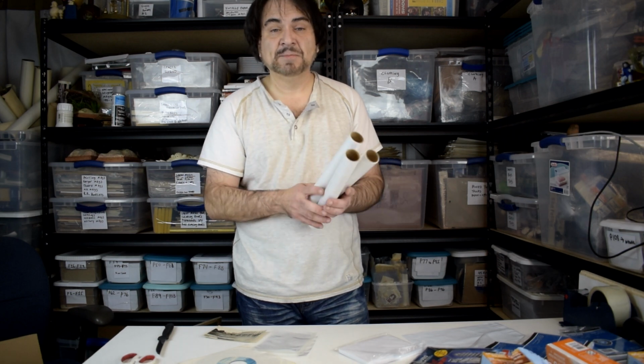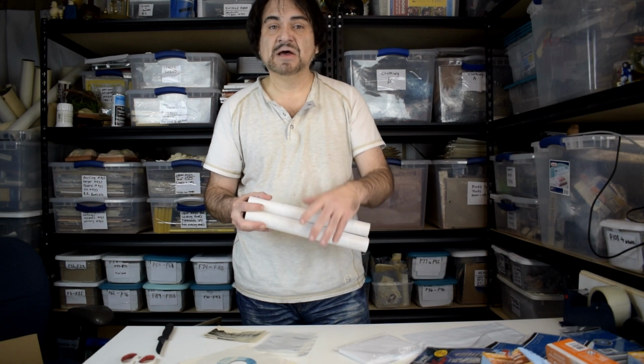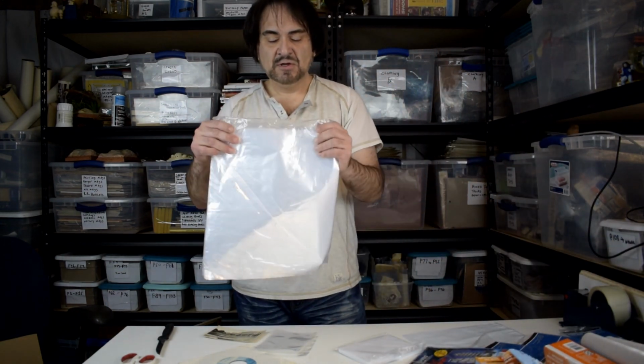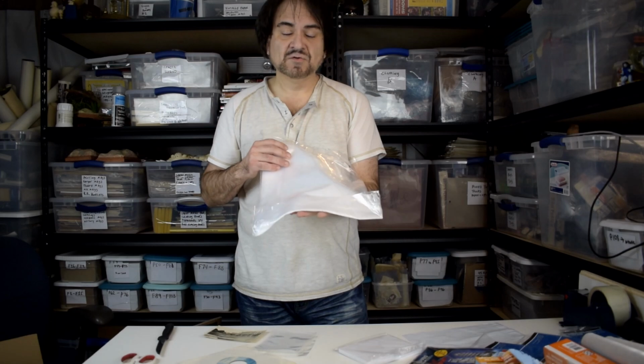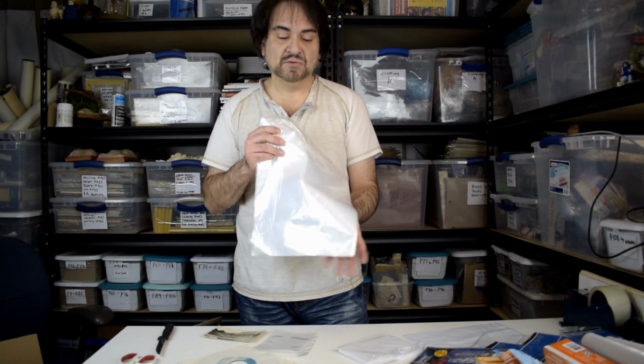I use the saran wrap to pack up anything that's not like a book or paper. Paper all goes in plastic bags. And even like these here, these are ordered special. I think these are 12 by 14. And these are off eBay, and Amazon has them too. I'll put some links in the bottom for some of this too.